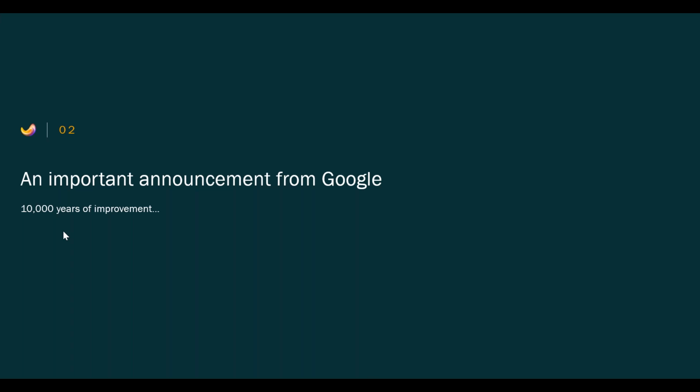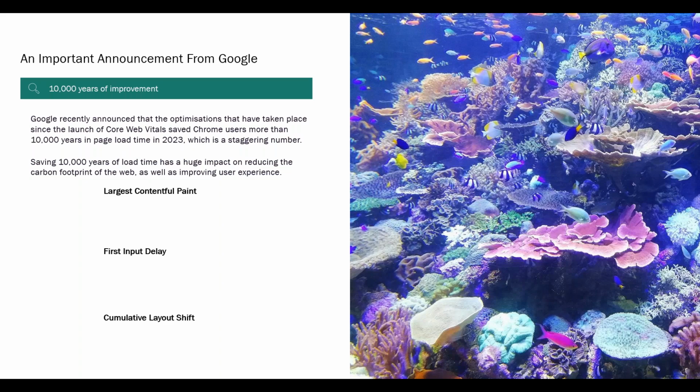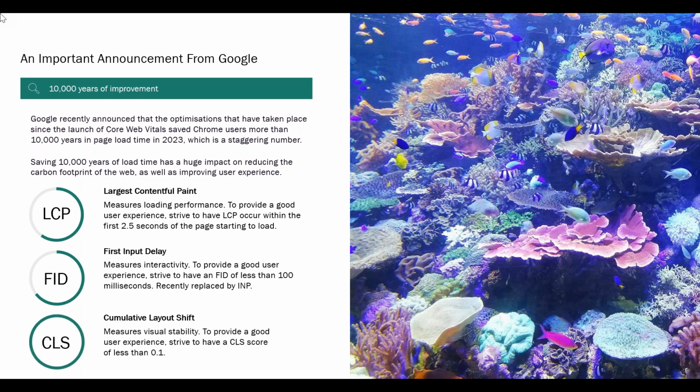So to give you some context around this, we need to have a look at an announcement from Google a couple of years ago, which was around Core Web Vitals. Core Web Vitals was launched in 2020, and the whole goal of it was to speed up the load time of sites. And a lot of that came from reducing the size of the pages. So it directly links into everything we're talking about today. And they recently announced that in 2023 alone, Core Web Vitals saved Chrome users more than 10,000 years of page load time, which is a huge number. And that obviously has a huge impact on reducing the carbon footprint of the web.